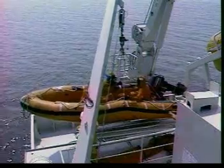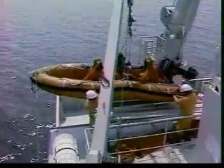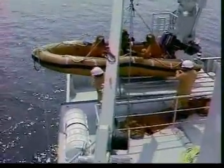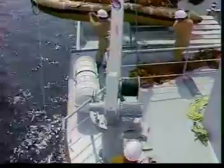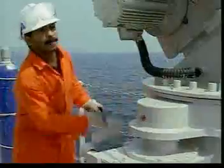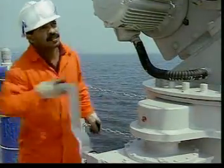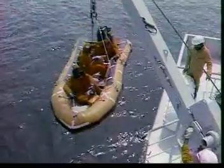These boats are fitted with a release mechanism capable of both offload and onload release. Some are fitted with mechanisms similar to that seen earlier on the totally enclosed lifeboat. However, many administrations allow the use of a single hook attached to the fall, provided that it has multiple safety checks built into its operation. This rescue boat is fitted with such a system.